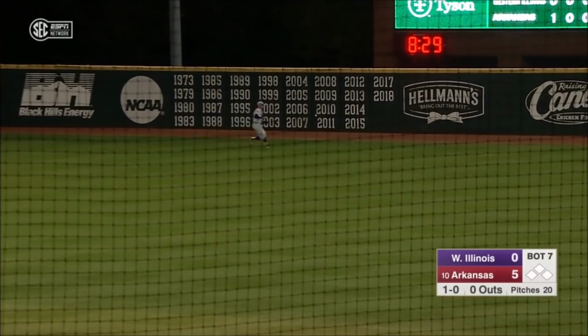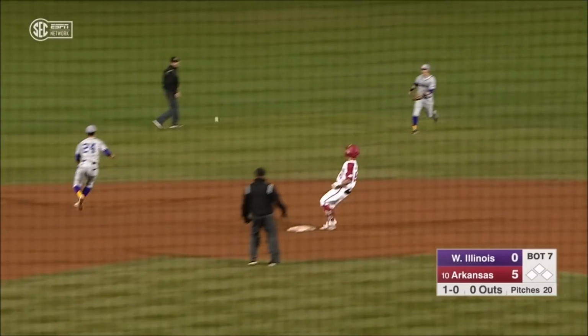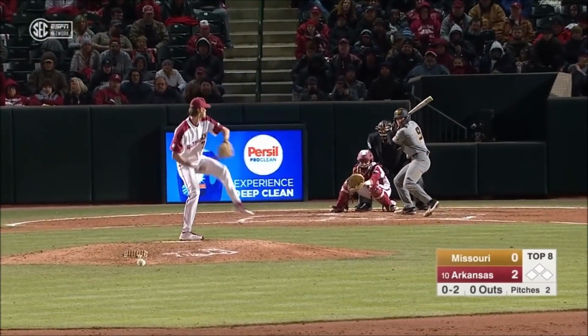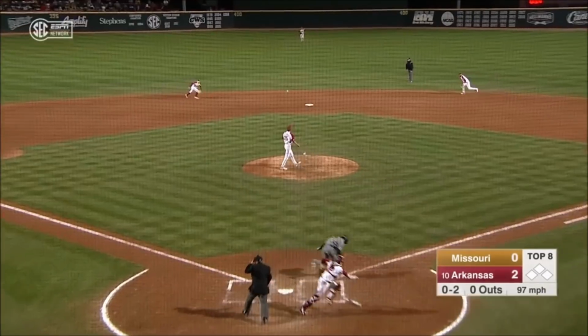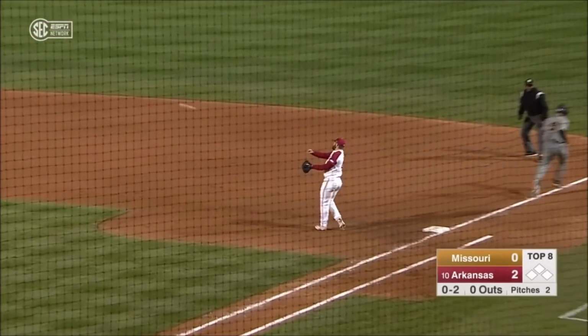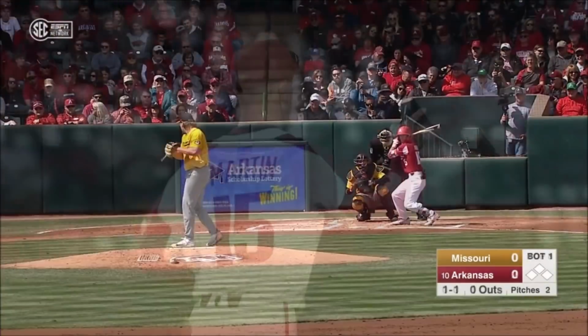This one hit well to the gap, and it's going to be down. Galassi plays it with a bare hand. He has no chance to get Martin at second base. Another extra base hit. Chopper up the middle. Martin ranging in front of the bag at second. Throws a dart over to first. And Vierling retired. Earned run.